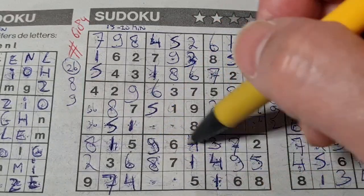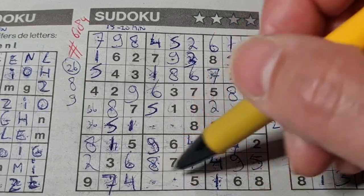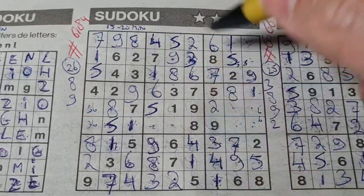2 missing numbers in this big square for numbers. The 1, the 2 is missing, and the 3 is missing. 2, 3. We have a 3 in the middle column. No 3 there. 3 should be here, and the 2 goes there.